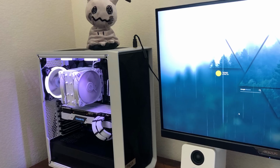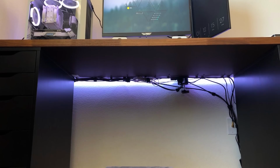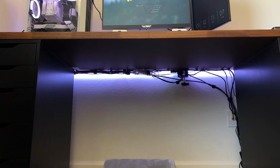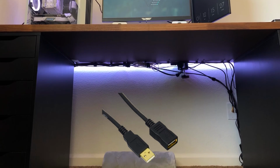So my suggestion is to pick up a USB extension cable to plug your mouse into. That way you're able to comfortably route it underneath the desk and into the back of your PC. There's a bunch of these with different designs, but if you want something super cheap, then this one from Amazon will get the job done for $6.